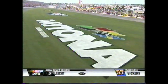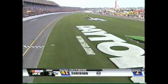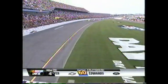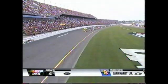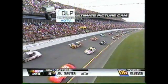J.J. Yeley has won all 3 restrictor plate races for the NASCAR Busch Series this year: 2 at Daytona, 1 at Talladega. And this is their final restrictor plate race of 2006. They do not go to Talladega in the fall when the Cup cars are there.